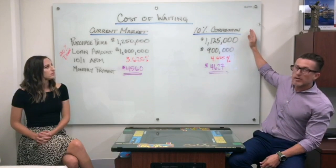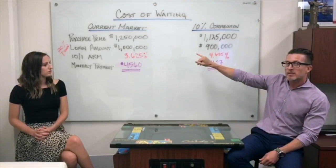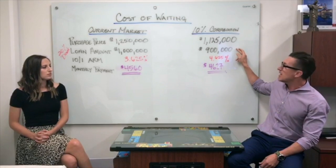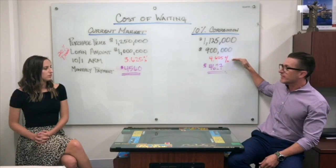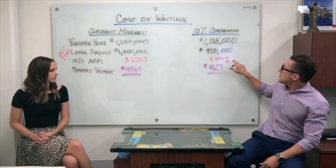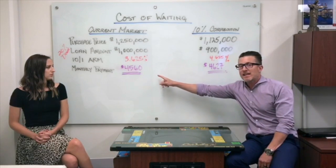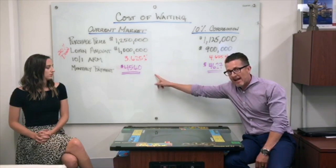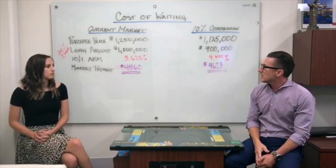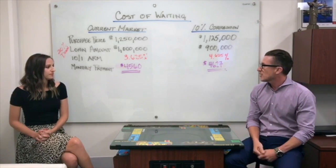Then we come over here and we use a 10% correction in the real estate market. So with a 10% correction on that original home at $1,250,000, the new purchase price is $1,125,000. They're financing $900,000. The one thing I'm changing here though is an increase in rates, and I think that's good to put in here because we don't know where interest rates are going to go. So I'm using a 4.625 rate, and as you'll see, the principal and interest payment is still higher than if the client were to buy now. And the difference in down payment between these is about 25 grand. So it's a simple mathematical spreadsheet that gives the client a better idea and answers a lot more questions to their concerns.